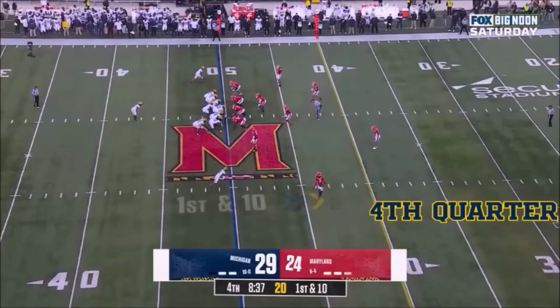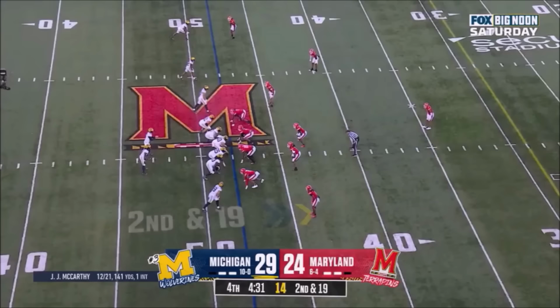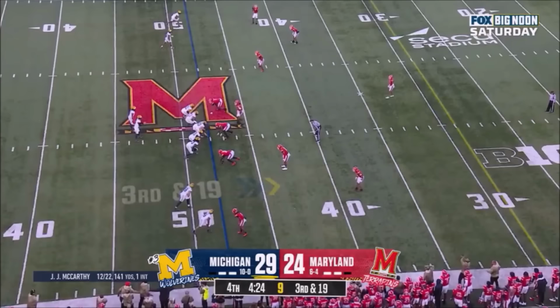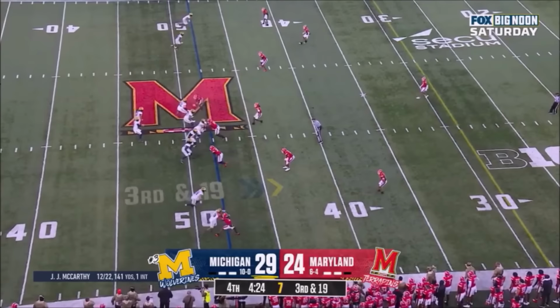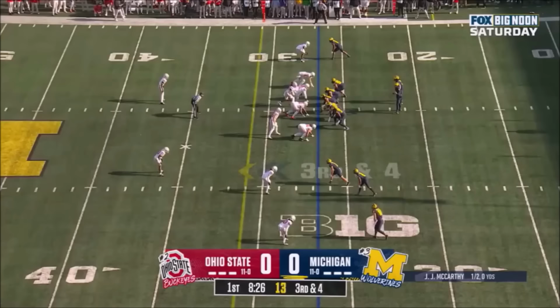Here's McCarthy. Lets it go. And J.J. McCarthy, over the middle. Down. Third and 19. McCarthy over the middle and broke the game.